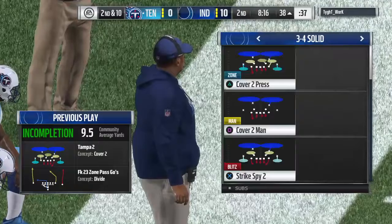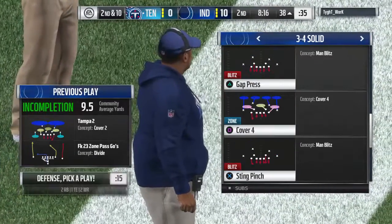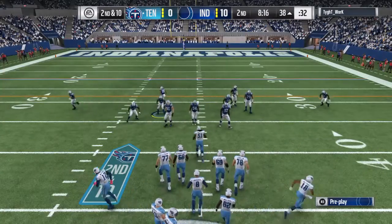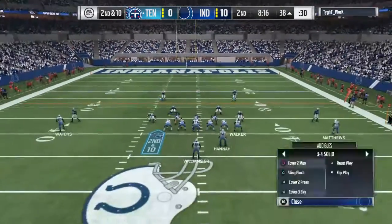They decided to air it out a little bit on that play, take a shot downfield, but the coverage was really nice. Able to get a hand in and tip it away. Unable to connect on the first down pass play. Now it's 2nd down.